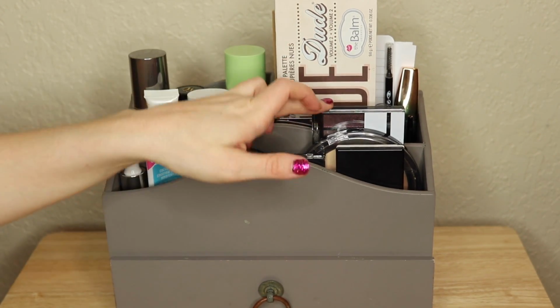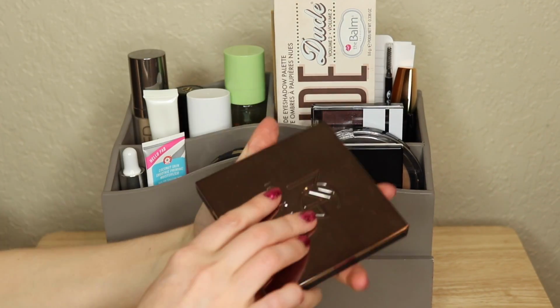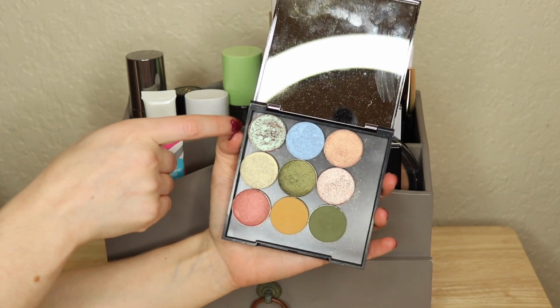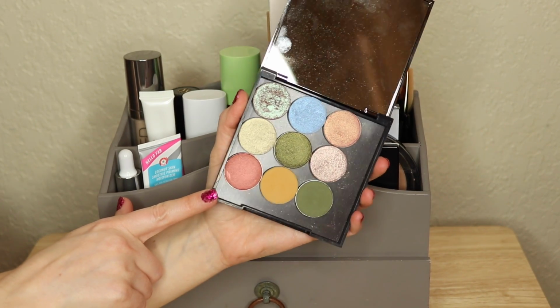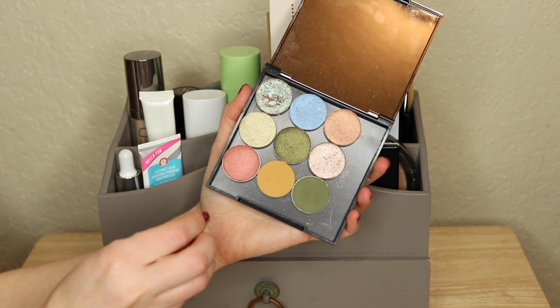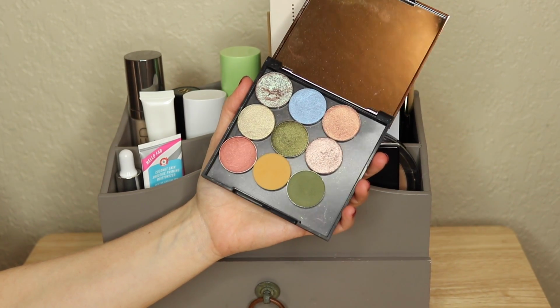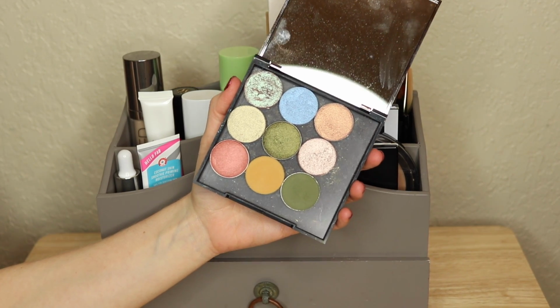So that's in here. Then the single shadow in my Eyeshadow Roulette is the ColourPop single in Glass Bowl, but I went ahead and pulled out a few more singles from my single collection. I'm thinking about ranking all my singles in a video like I ranked my blushes and I ranked my eyeshadow palettes. A lot of you guys said you wanted to see me rank my singles. I'm still thinking about it.